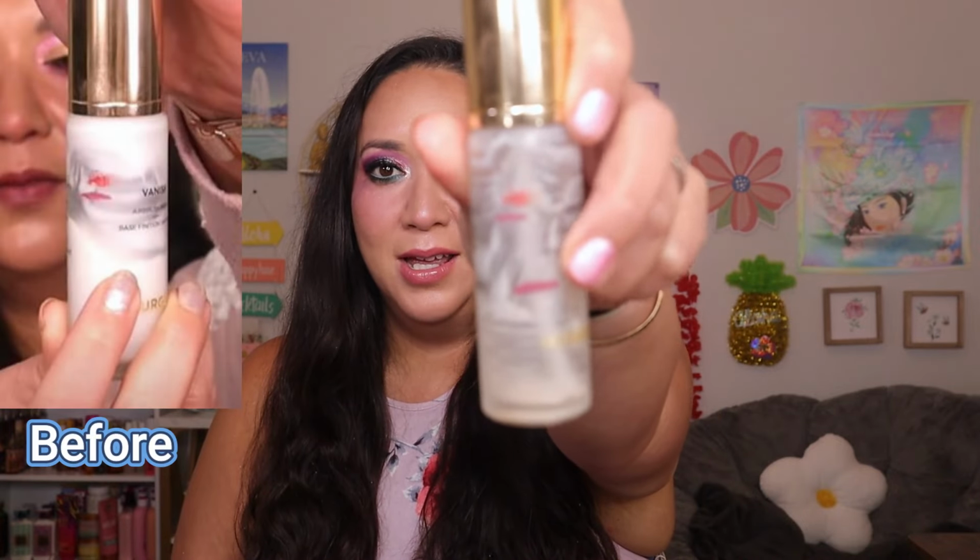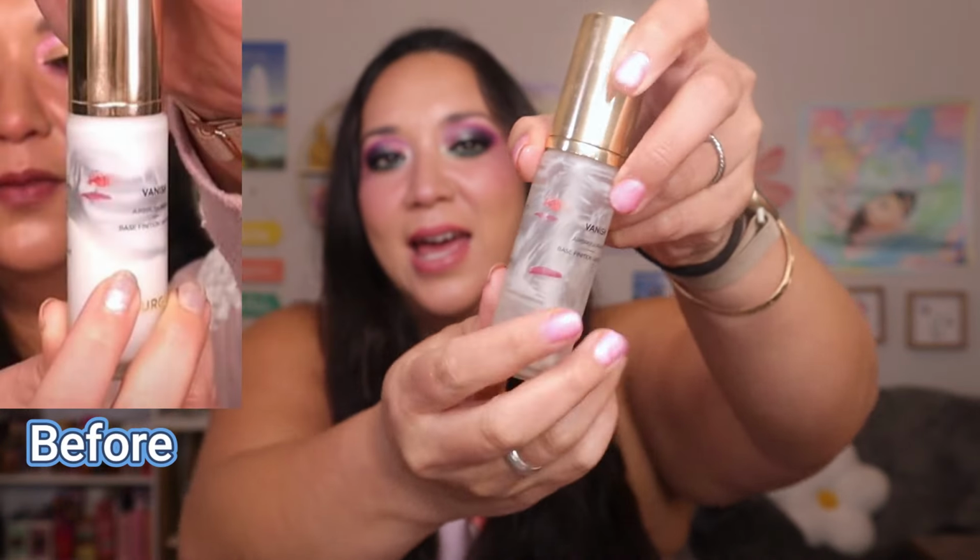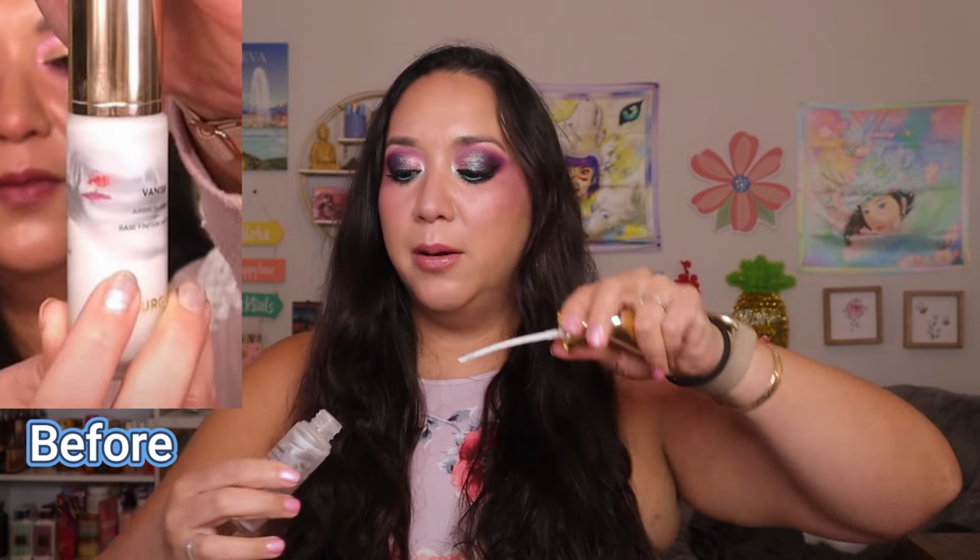So we're starting off with primer. And I actually have an empty in this category. So I have the Hourglass Vanish Airbrush Primer. This is where it was before. It was at the halfway mark and it's empty. I opened the top, dug in with a brush, a spoolie, and really got everything out of this thing as much as I could. I'm sure I could scrape a little bit more off the sides, but this is an empty, which is pretty good because it was halfway there.